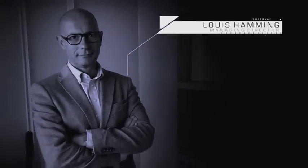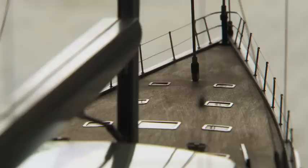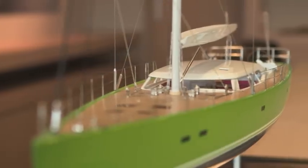20 years ago, Jan decided to set up a yacht building firm and went into business with Louis Humming. They now specialize in the construction of modern, high-performance superyachts. In any job you have, you should have the love for those things you do and for the product you're working with and you're working on. And in our case, it's sailing yacht.